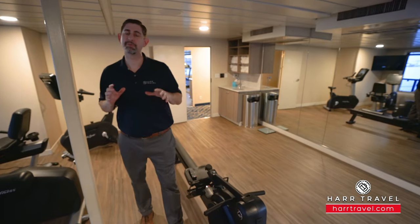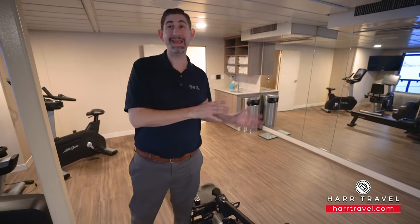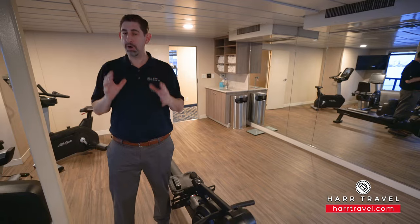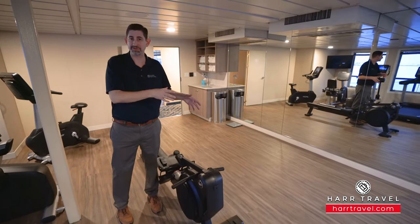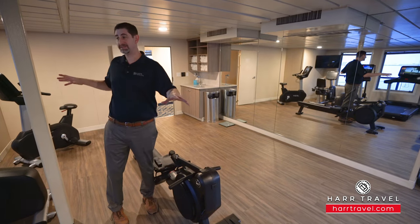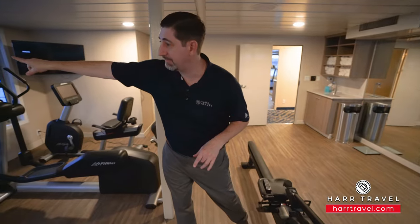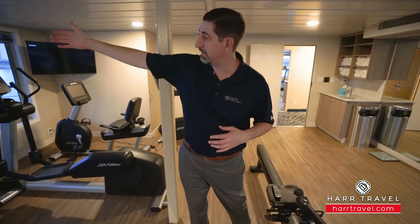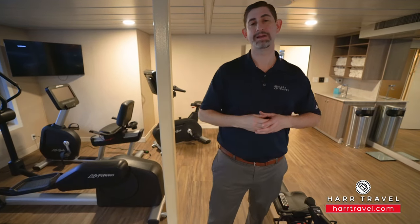Now, one of the things that I really appreciate about the design of this particular ship is that, of course, we're in the aft of the ship, which means the engines are just below. So this might not be the most optimal place for all rooms. And I love that instead of what some of their competitors do by putting rooms right here, they've utilized this for the fitness center, and they've also been able to utilize it so you can capture those incredible aft-facing views. So if you wake up in the morning, you come down and exercise, you can take advantage of the beautiful views. They also have TVs in here in addition to the highly updated equipment.